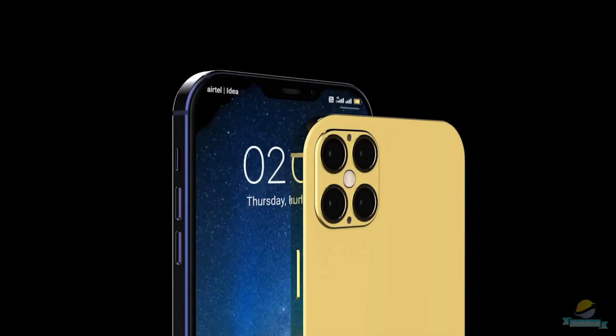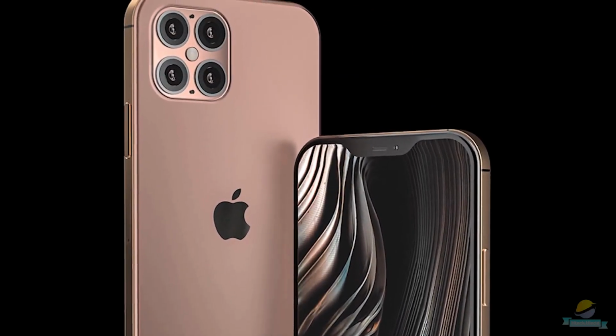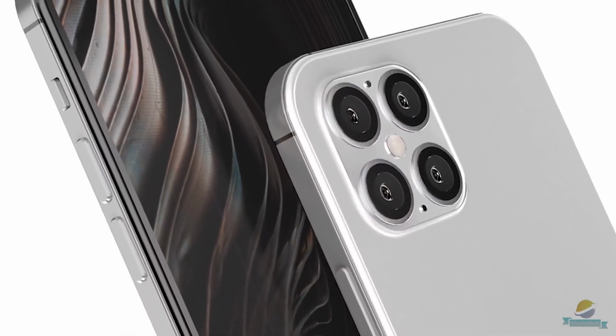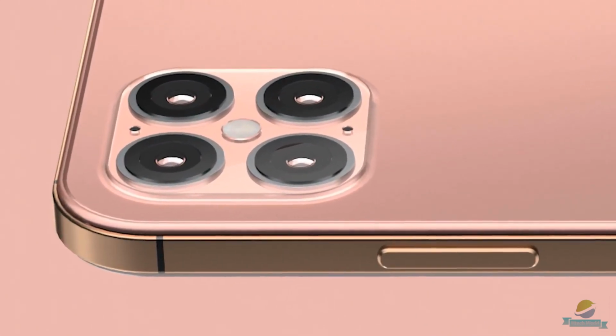Next up, we've got the design of the Apple iPhone 12. Phone Arena, who are well known for their stunning renders, have provided us with a huge amount of images that cover the whole range of the iPhone 12s. The renders are high quality and provide us a great view at the upcoming range as they fall in line with all of the leaks and reports.